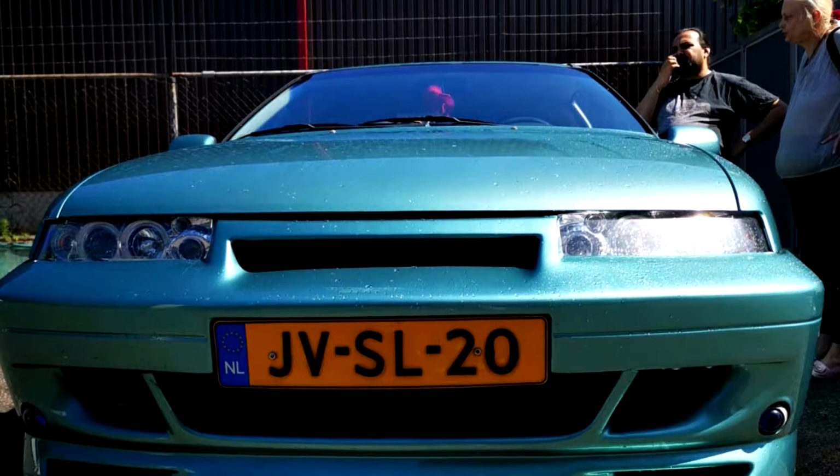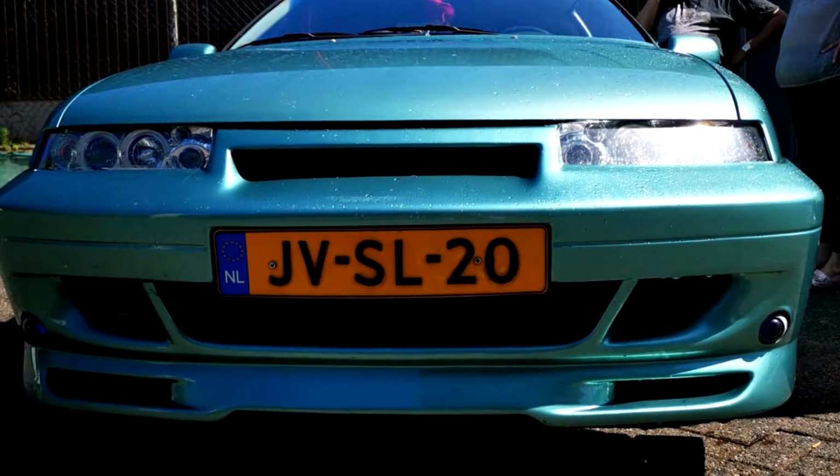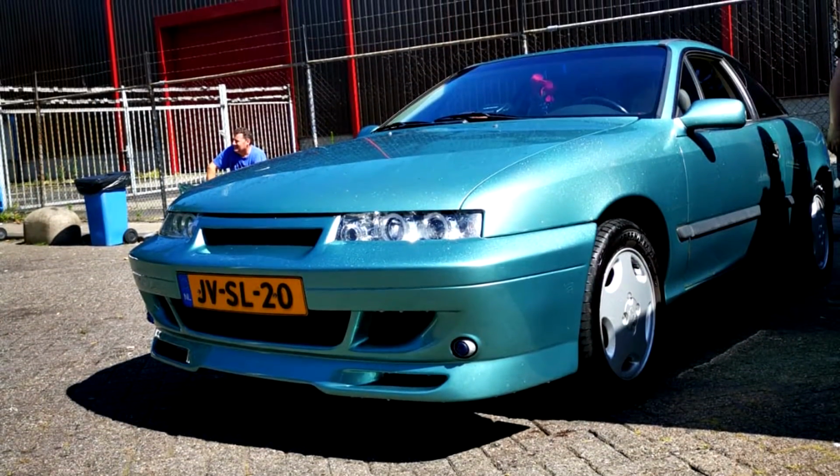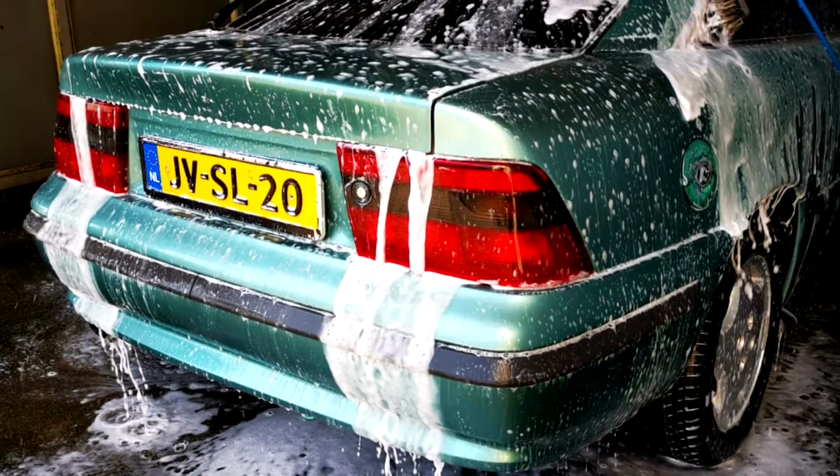In terms of the modifications so far, it's got LED Opel Angel Eyes, a GS Performance front bumper, a cat delete, a remap to stage 1, and a K&N air intake. With all those mods in mind, particularly that stage 1 remap, the car is putting out around 280 brake horsepower and 329 Nm of torque, so quite decent figures. But Maxime is very much not done.